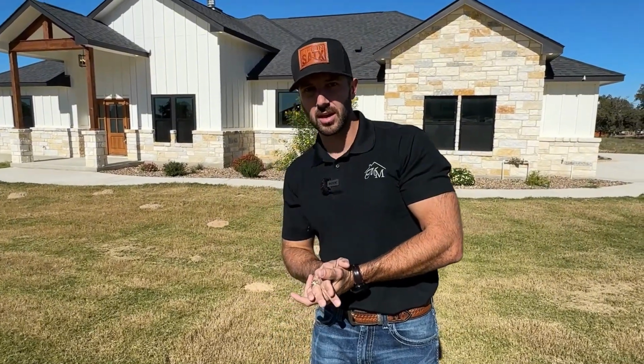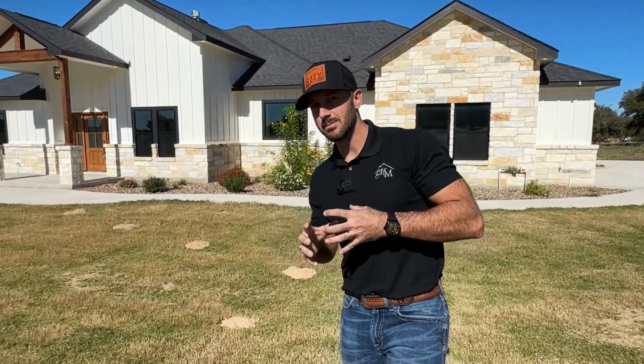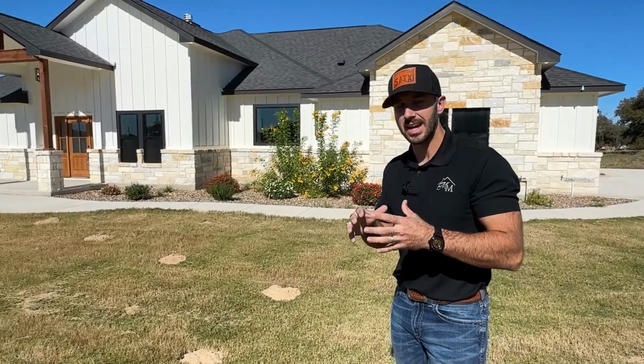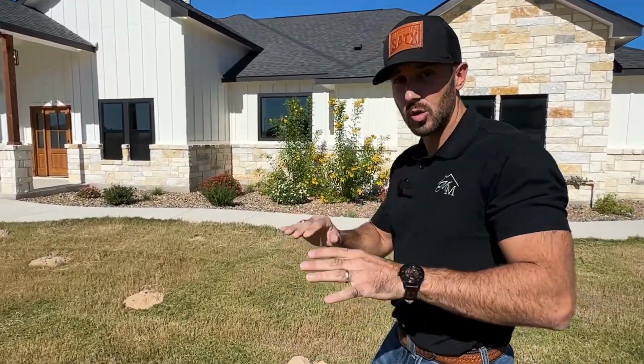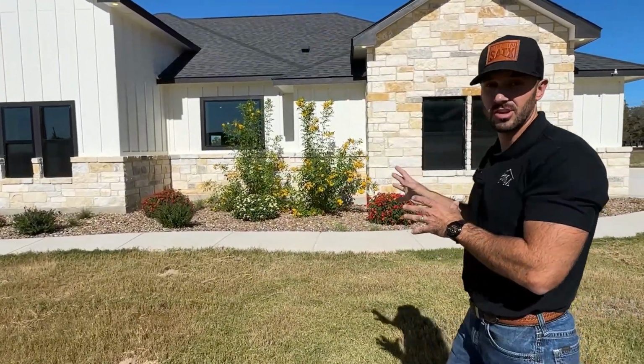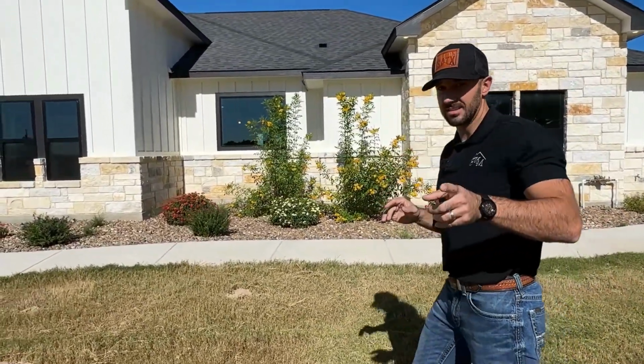We are in Lavernia, which again, is one of the most popular areas whenever it comes to buying acreage homes, right? There's tons of existing homes for sale. There are no cookie cutters out here, and there's a lot of new construction just like this one. And we'll get into some of those details in a little bit.